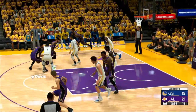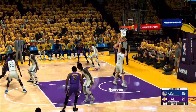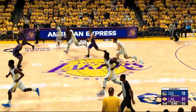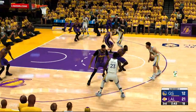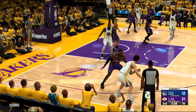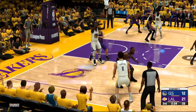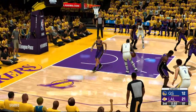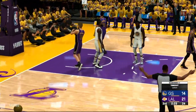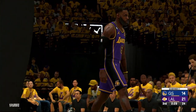Russell to pass to Davis. Down low. Here's Reeves. It's rebounded by Golden State. Thompson outside. First minute and a half of basketball played here in the third quarter. Here's Green. That one goes. One play is going to draw that kind of attention, and that's going to open up opportunity. Timeout called. The Lakers.